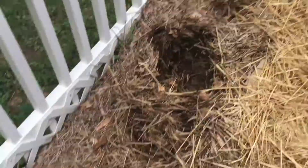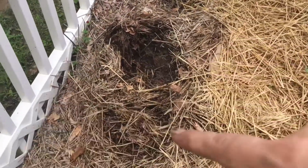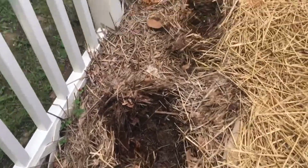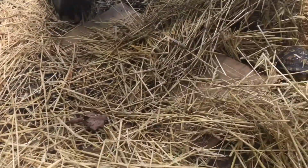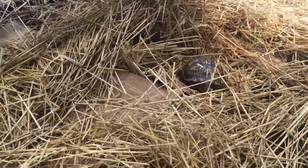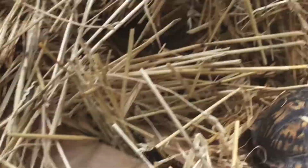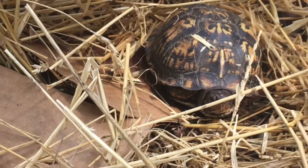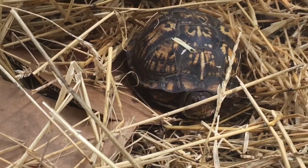My little pumpkin over there is kind of struggling, so I planted some more seeds here. As I'm planting, I hear some kind of rustling next to me, and I look over and look who it is. It's a box turtle. I believe they're an endangered species here, or they are protected here.